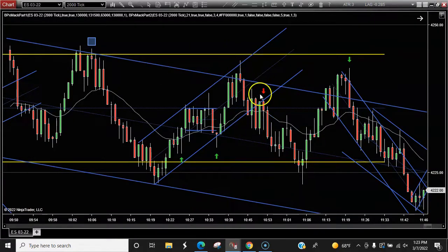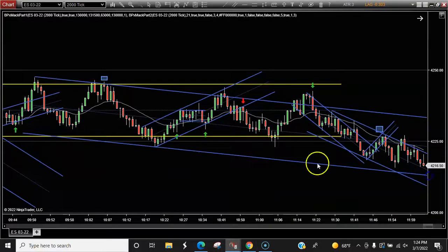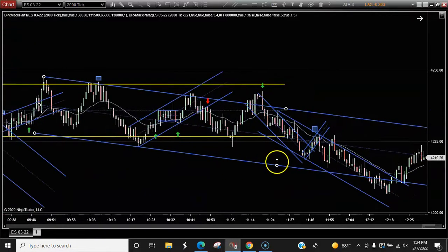And you get a first entry failed, second entry long right there. You know that trapped a lot of shorts, or a lot of longs, okay, right off that correction. That's a really, really nice trap if you're reading this thing well. You get a first entry, second entry. These signal bars are no good for a second entry. This one is a little aggressive because we're not sure about this channel down.